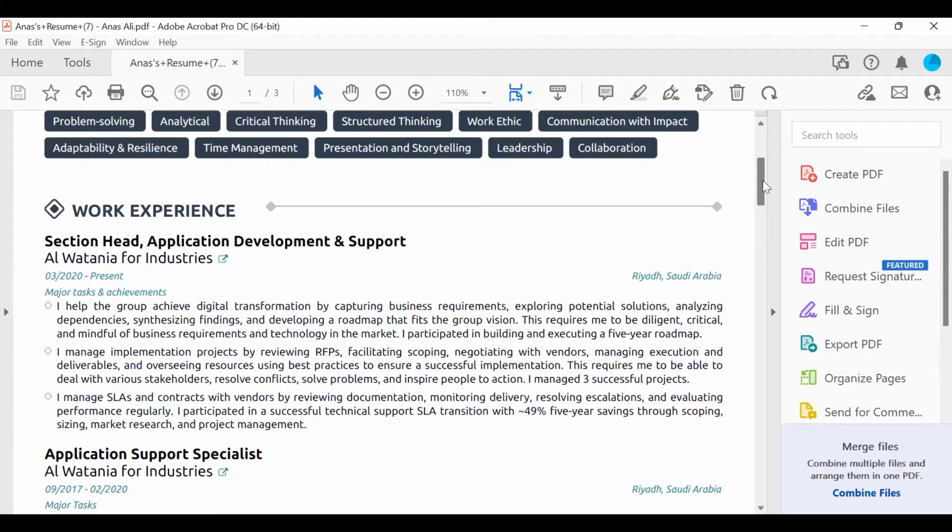So, I helped the group achieve digital transformation by capturing business. Excellent. The bullet point itself is great. You've told me exactly what you achieved and what you do. What I would do is not use the word help, because you're providing expertise. I would use words like support the group or provide insights to the group. Help seems like you're doing them a favor, whereas you're actually providing expertise. So the only thing I will say about that bullet point is don't use the word help; use support, provide or advise, something that shows exactly what it is you do.